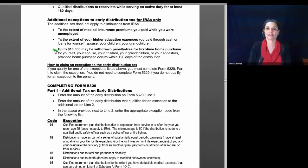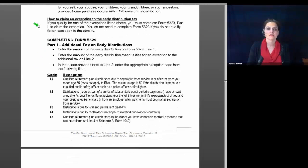And finally, up to $10,000 can be withdrawn penalty-free for a first-time home purchase for yourself, your spouse, your children, your grandchildren, or your ancestors, provided that the home purchase occurs within 120 days of the distribution. So how do you claim an exception to the early distribution tax?